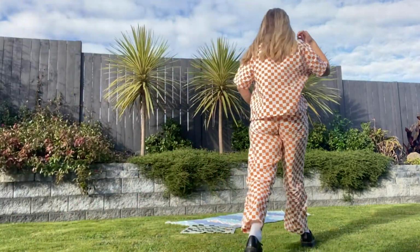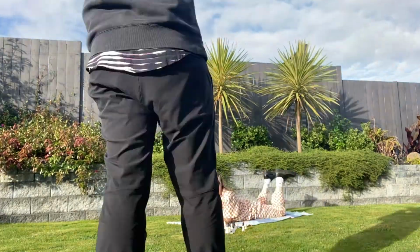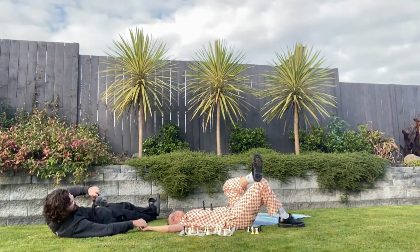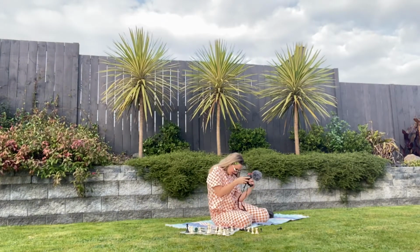Next up, I decided to do another shoot outside this time, and the checkerboard gave me major chess vibes, so I decided to do a chess shoot, which is literally my boyfriend's favorite game. So I don't know if this is considered a sexy photo shoot for him, but yeah, I got him to make sure all my moves were accurate.